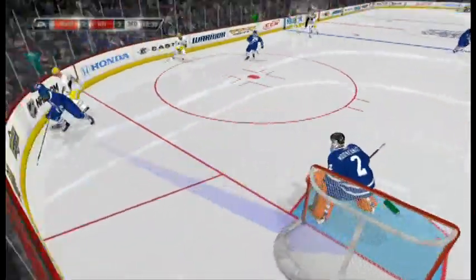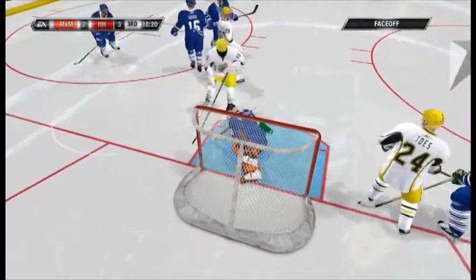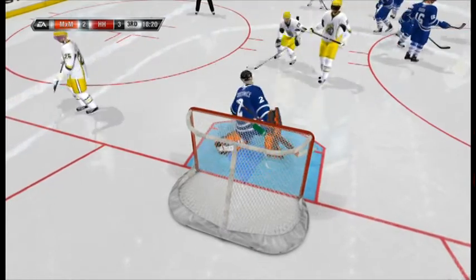Gets that puck into the offensive corner. Takes a shot, glove save. That puck was up in the air, somehow swinging around. He was able to knock it away.